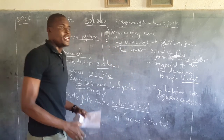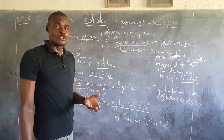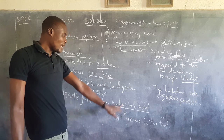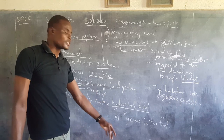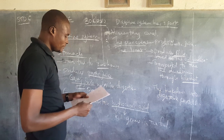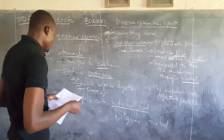Meaning you may eat food that has germs. Maybe you have eaten meat that was not well cooked, so it can still contain some germs. So this hydrochloric acid that is available to digest proteins will help to kill the germs that were in it. I hope we are together. So that is the last part in the stomach.